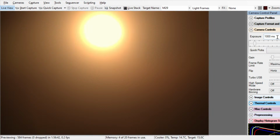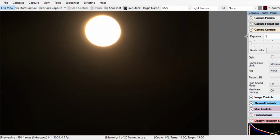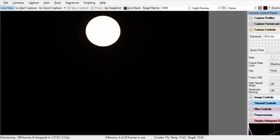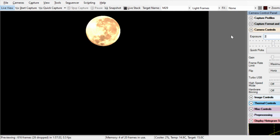And that's still too bright. Let's go with 0.5 seconds. Still too bright. Let's go with 0.1 seconds. Still too bright. Let's go with 50 milliseconds. It's a pretty bright object, isn't it? Wow. 25 milliseconds? Wow. 5 milliseconds? Aha, now we're getting close. 2 milliseconds?